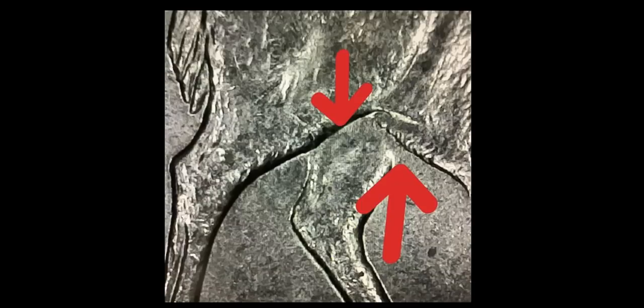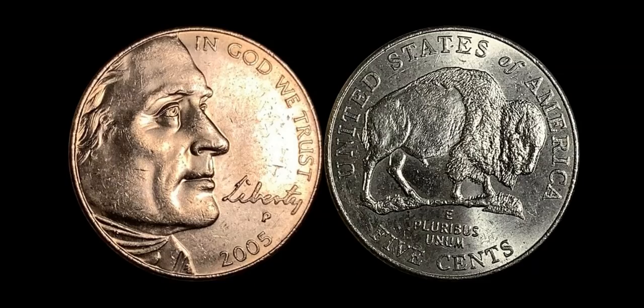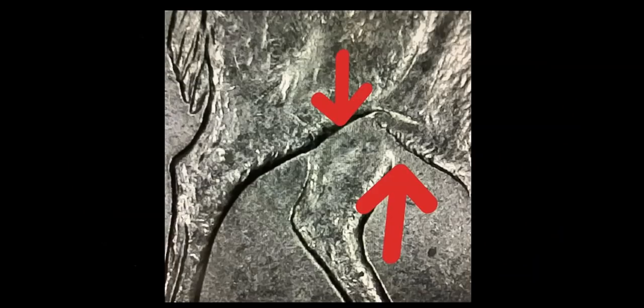All right. This one sold for 99 cents. As you can see, it's a really beat up, circulated example. But this one was sold for $1. Okay, so that's what we expect for something like this.